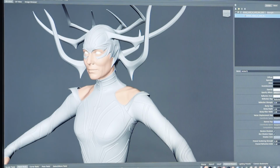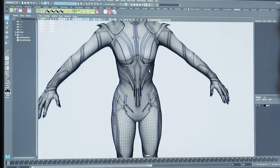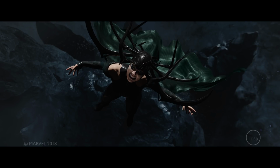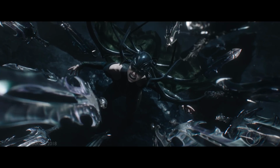For Hela, she was strong and curvy, so we needed to push that back in. And because it was a full digi-double replacement of Cate Blanchett, there was quite a bit of finessing after the animation stage. So, just want to go back to the cloth.